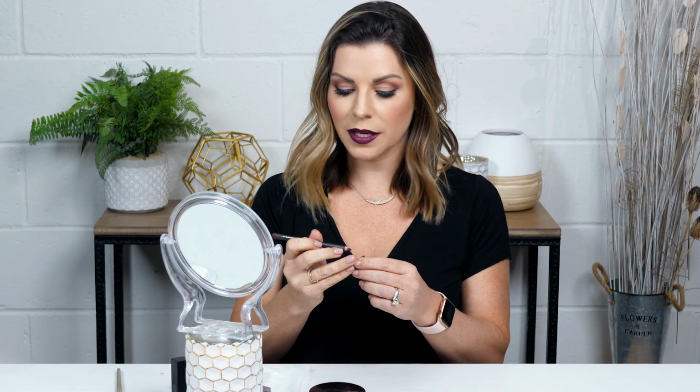And I don't have very big lips. I have medium-sized lips, so I do like to make them a little bit bigger, especially when I'm wearing dark colors, because it just makes them look nicer. I could extend my upper lip a little bit more. And I'm just checking for symmetry.